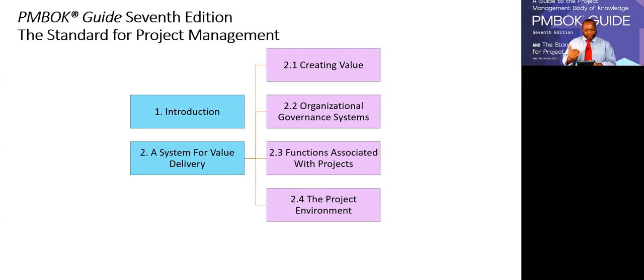So let's finish talking about the internal environment. We have infrastructure, information technology software, resource availability, employee capability. All those things could affect the project, right? But then we go into external environment. This is on page 18. And it says factors external to the organization can enhance, constrain, or have a neutral influence on project outcomes.